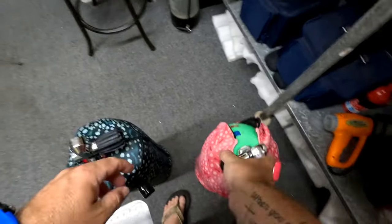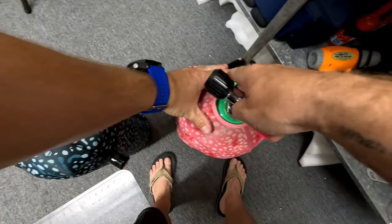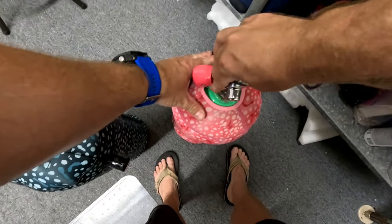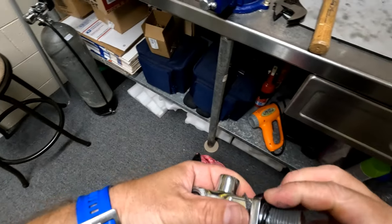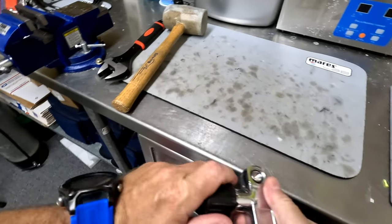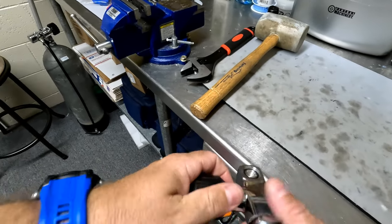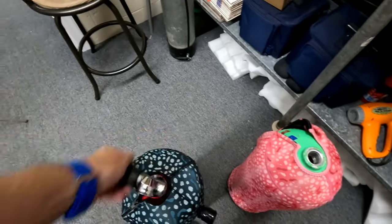Okay. These valves off. Do a little test of the valve. Everything seems to be nice and smooth on it. Test this other one out.